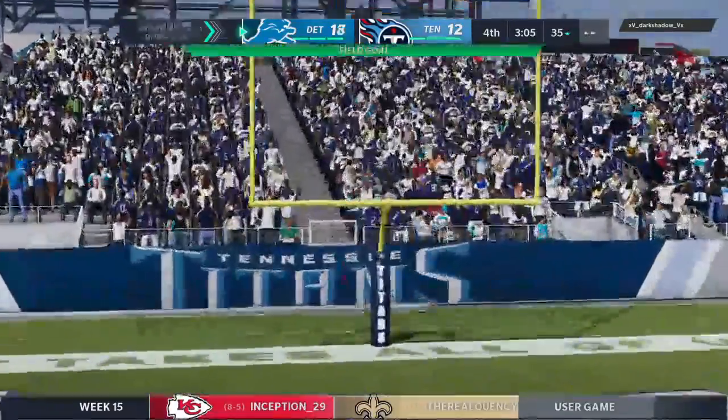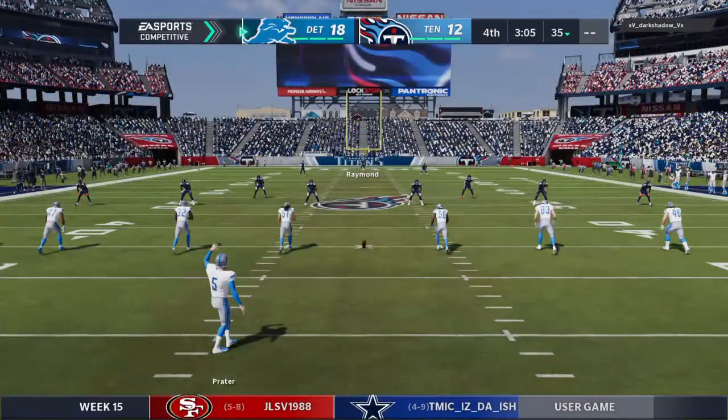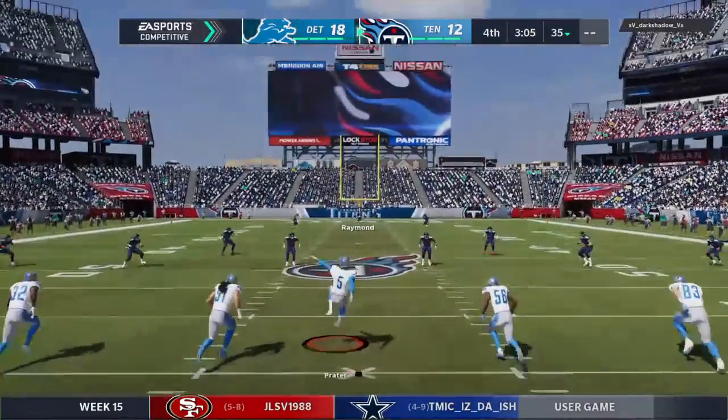And the 13-year man puts it through. And that will add 3 more to their lead. It pushes it up to 6. So they get the 3, but you wonder now, is that going to be enough?